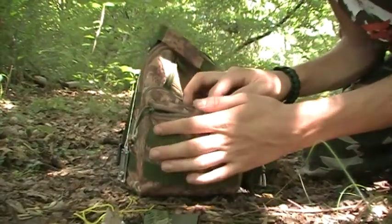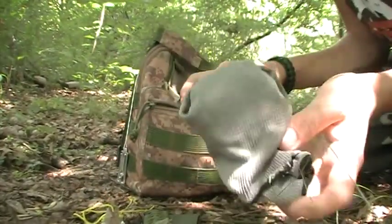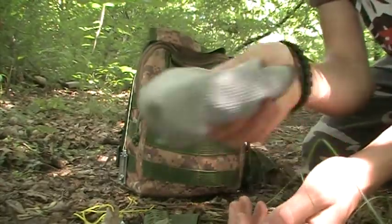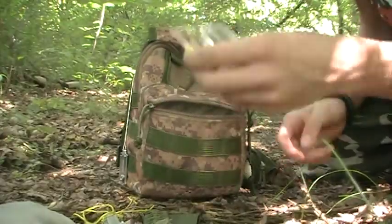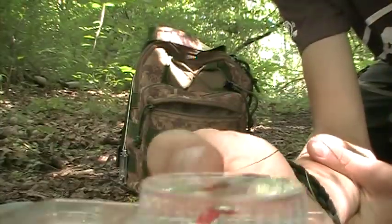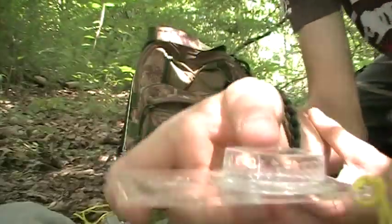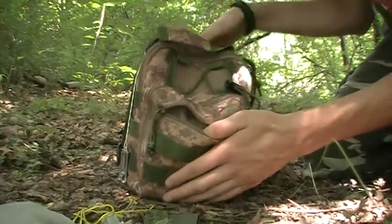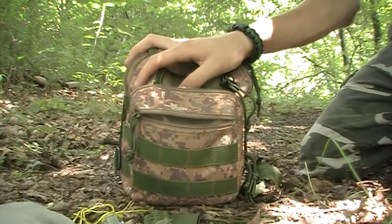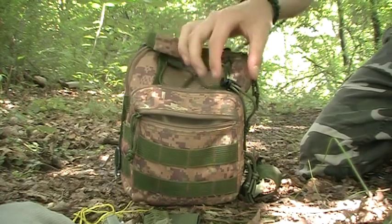So in this front pouch here, I just have a pair of gloves, which are nice to protect your hands if, say, you're digging or cutting. And I also have a simple compass. I barely ever need to use this, but it's still nice to have in case I need it. It's got a magnifying glass and measurements on the side in centimeters and inches, so that's nice. That's all I have in this front pouch. Like I said, this is just minimal stuff for a short day hike in the woods.